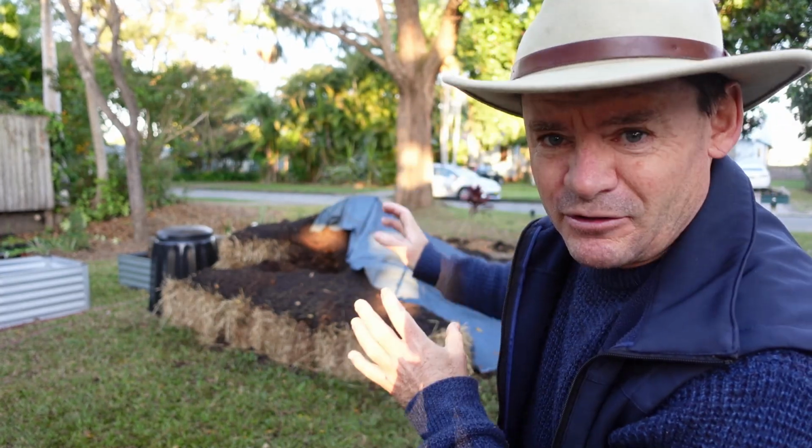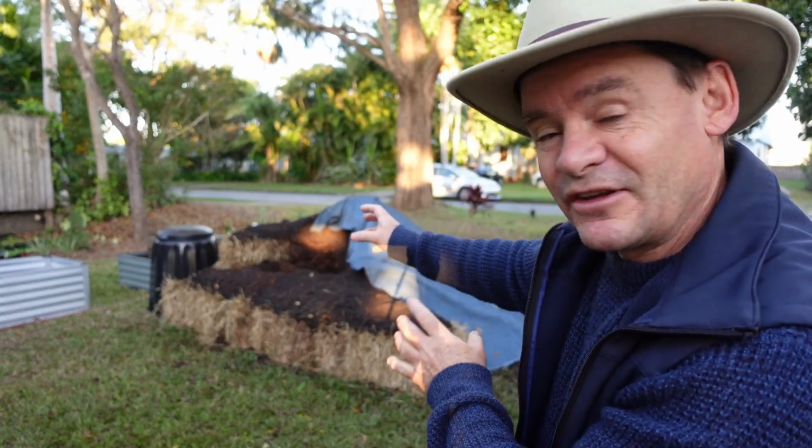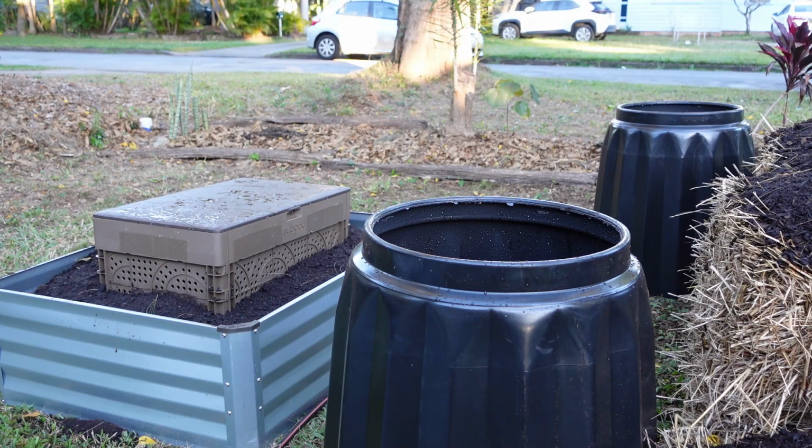They'll be feeding down below, and I'll make really good compost. That's my A-grade stuff that I'll be selling and using in the garden. So we've got 2 of those now, so I need to scale up.